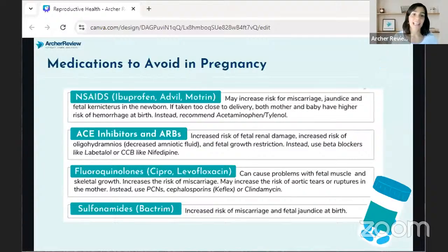No to NSAIDs, ACEs and ARBs, fluoroquinolones, Bactrim. These are really important because if you're treating those asymptomatic UTIs, you want to make sure you're using something like Keflex, telling mom that she needs to use Tylenol instead of over-the-counter NSAIDs.